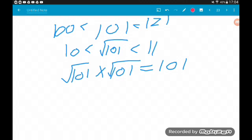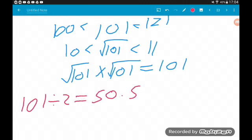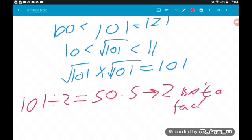So, if 2 was a factor, 101 divided by 2 would be a whole number. But 101 divided by 2 is 50.5. Now this implies then 2 isn't a factor.